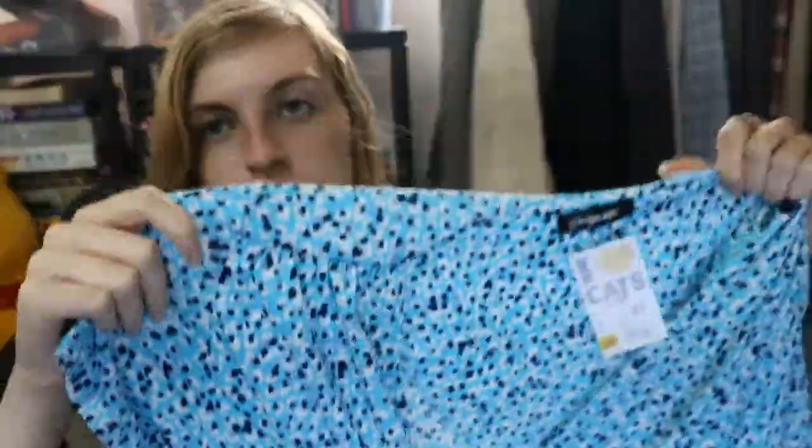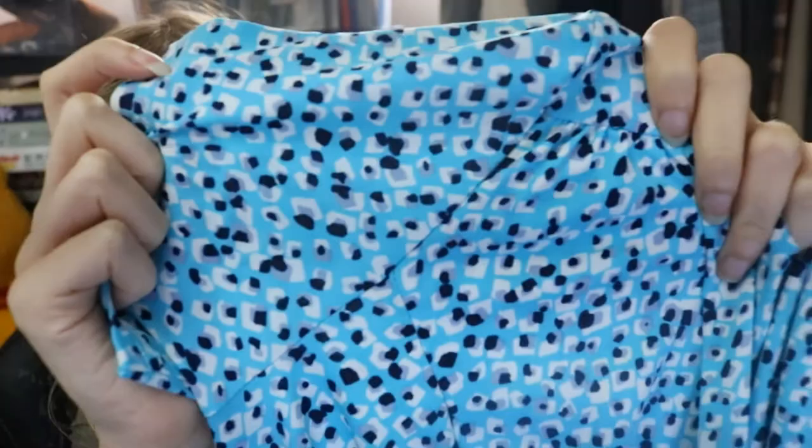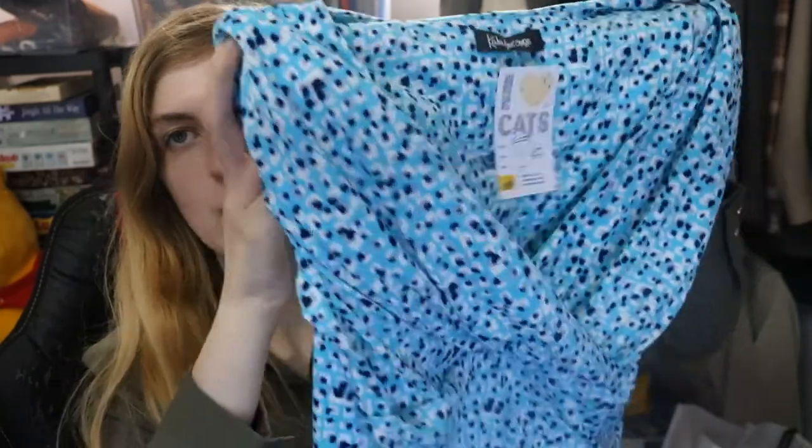Next dress I picked up in Cats Protection was this one. This is by a brand called Kaleidoscope. It's a nice blue dress with squares and things on it, really just a pattern. It's got a fake wrap over at the front, and then it just goes down into a normal dress. Paid £1, and this one is going for £6 to £7, so not bad. So that was the next item.